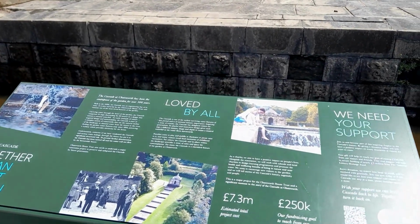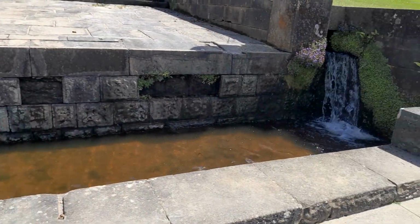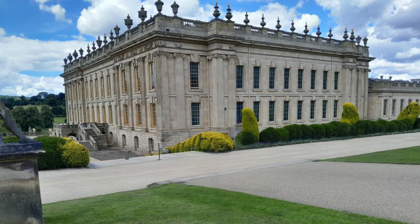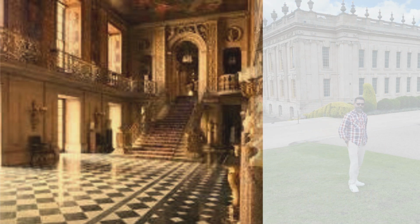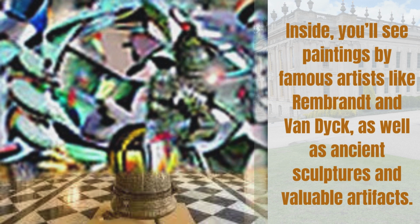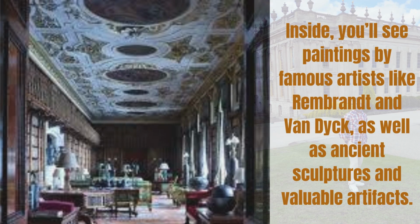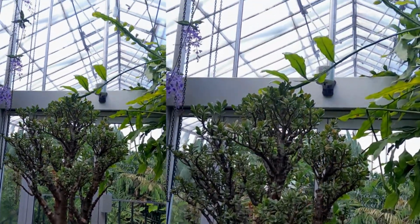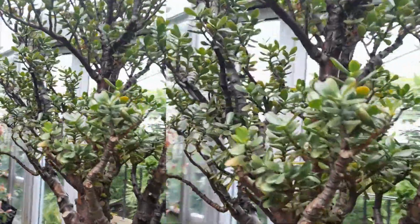Chatsworth House is famous not only for its history, but also for its amazing art collection. Inside, you'll see paintings by famous artists like Rembrandt and Van Dyck, as well as ancient sculptures and valuable artifacts. A must-see is the sculpture gallery, filled with statues from both classical and modern times. For art lovers, Chatsworth is a fantastic place to visit.